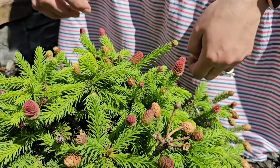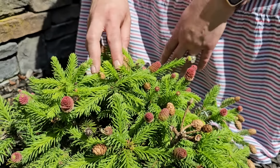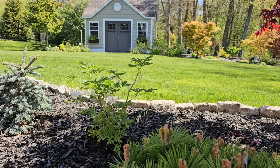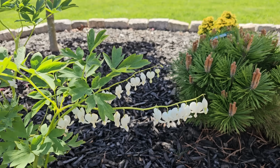They were a lot brighter just a few days ago, and now they're starting to kind of dull out a little bit, but really fun. I planted my white bleeding heart here. I thought this would make a nice spot to have this perennial, since I hadn't added any perennials to this bed yet.